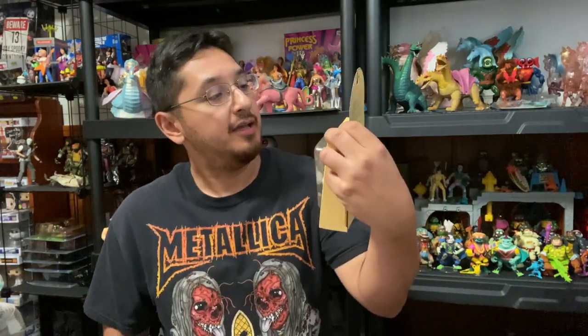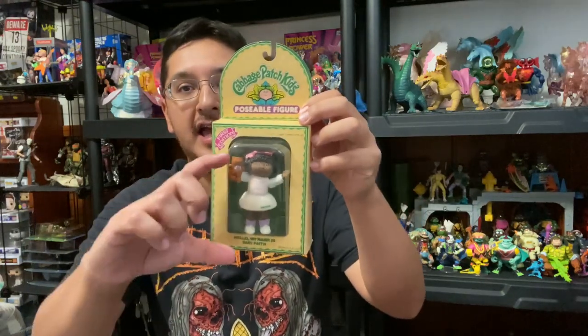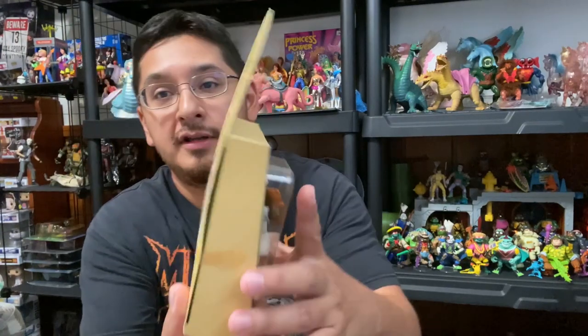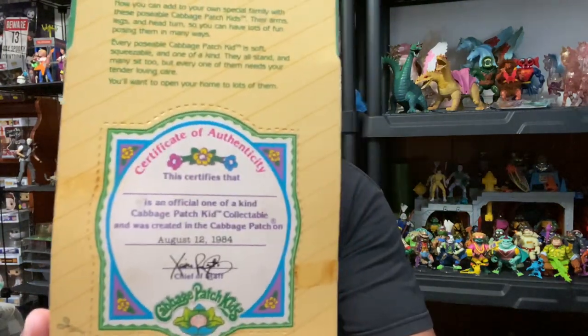And then the other pickup, which I think is the coolest pickup, is this Cabbage Patch Kid. These are little puzzle miniature figures they have. It's like a first edition. This is from 1984. Even got the birth certificate there in the back.